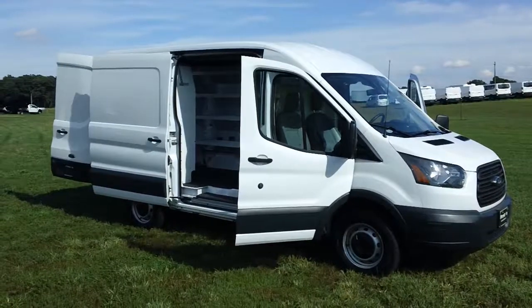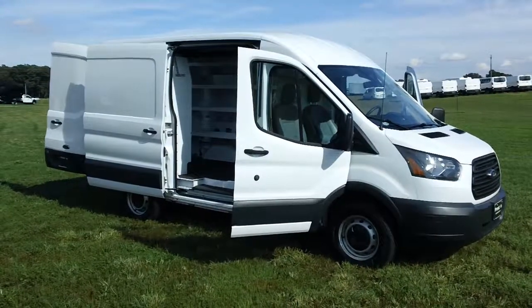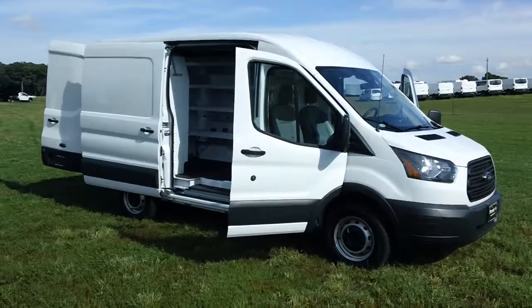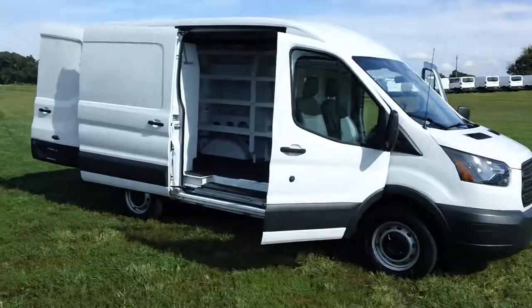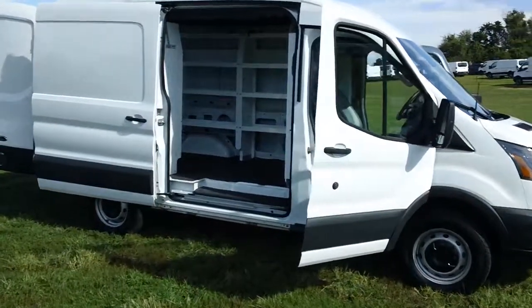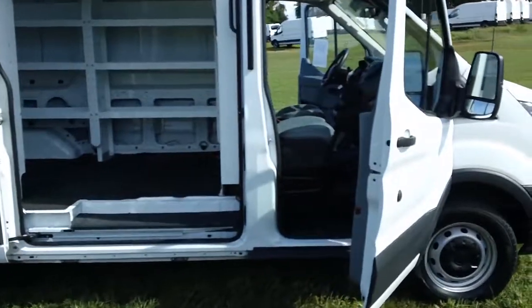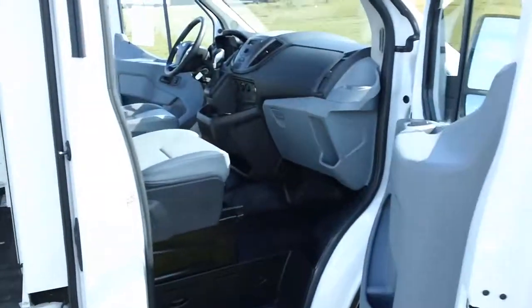If you're looking for a commercial vehicle to haul your stuff around, or maybe you're looking to start your own business to get away from the daily grind, if so, you're going to need a vehicle just like this. It's a pre-owned 2016 Ford Transit T250. This one has just over 29,000 miles, powered by a 3.7 V6 engine. I will say this, folks, these are very nice vehicles to drive, and fuel economy isn't that bad either.